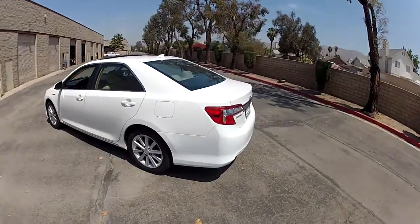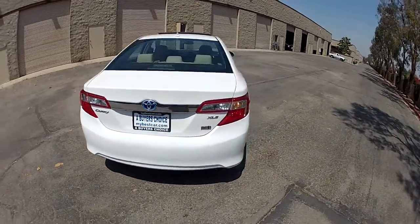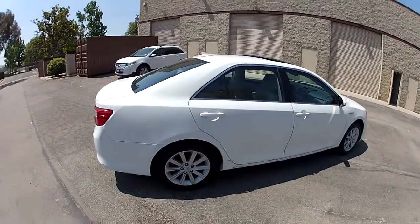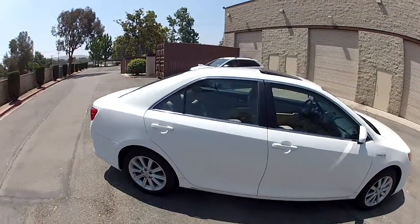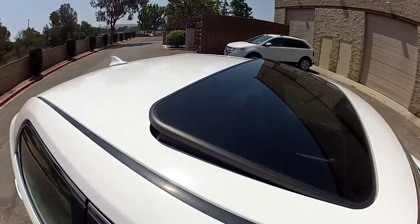Starting with the Premium XLE package. It's got the backup camera, of course. But it's got the premium JBL navigation system, and it's got the power tilt and slide power moonroof, which most Camrys don't have sunroofs, but this one does.